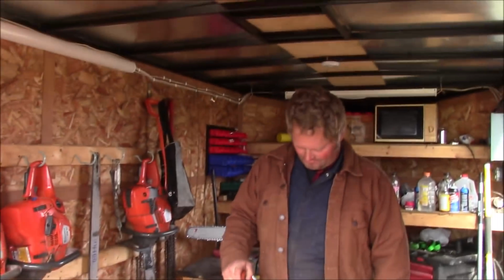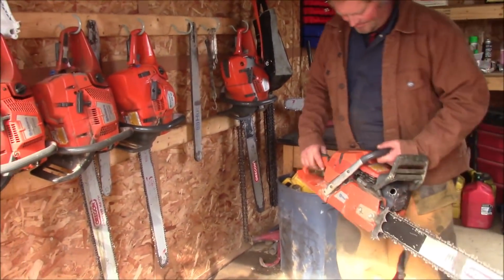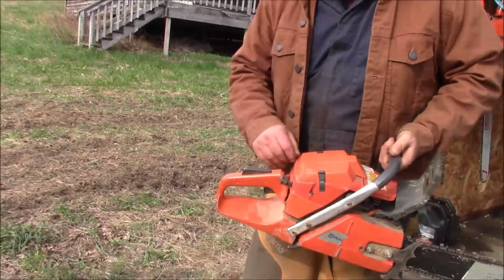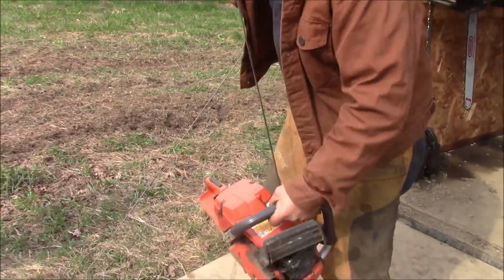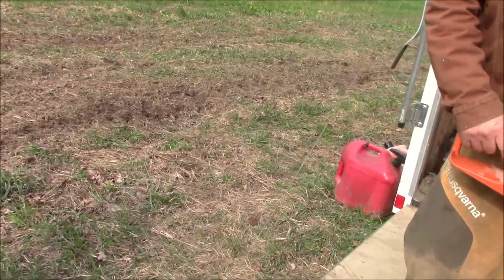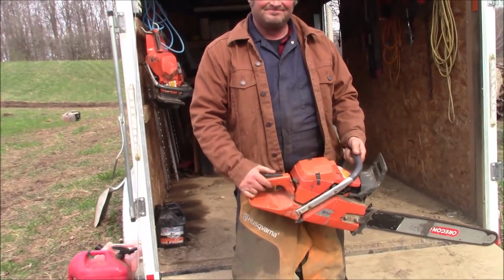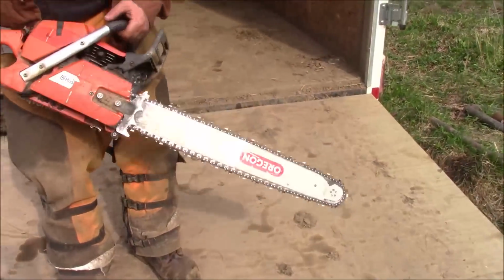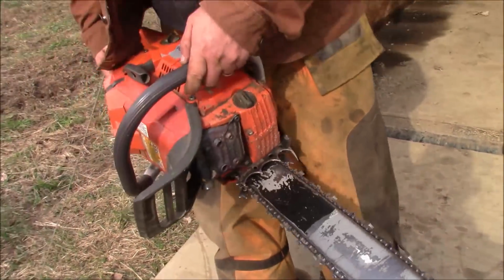Starts easy and all that? I would say, yeah. You want me to? I haven't been running this one today. I'd be curious to see how much of a pain in the neck it is to start. We'll go out here. It's got quite a lot of compression, so you want to use the decompressor. That's got the Oregon bar that we put on it a month and a half, 2 months ago.